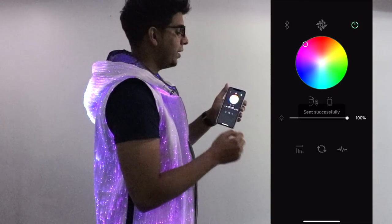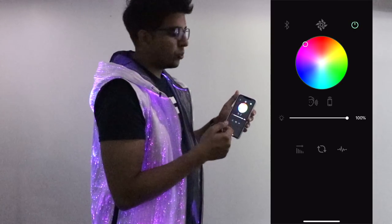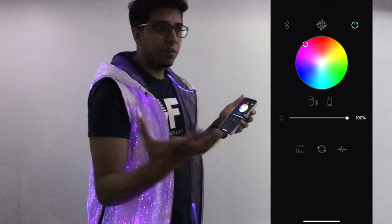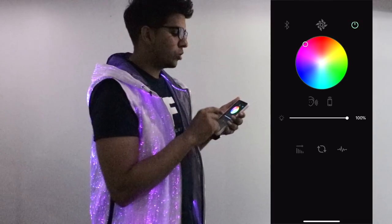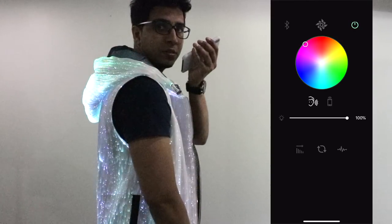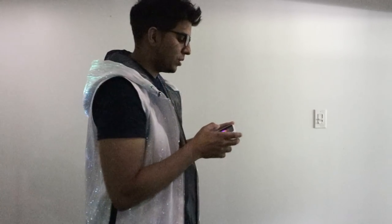Now, in addition to that, you have other features as well, such as the microphone feature, allowing you to talk into it, or if it listens to the audio, it'll blink to it as well. So, hi guys, my name is Sohail and this is Conflicts. You can see that it's blinking to my voice, which is kind of neat. So it uses the microphone from your phone to implement it into the coat.